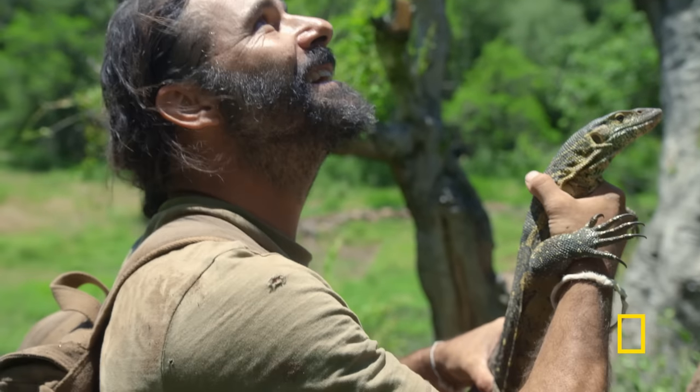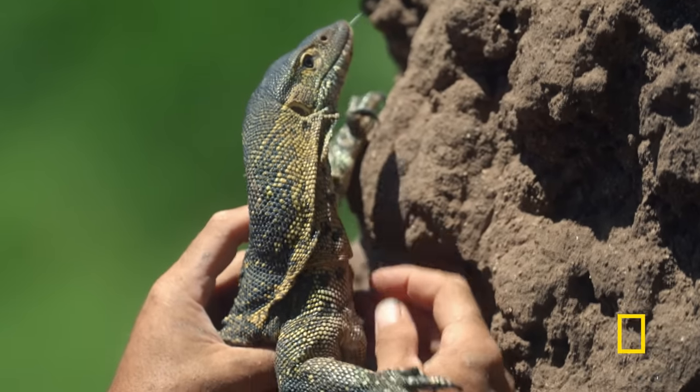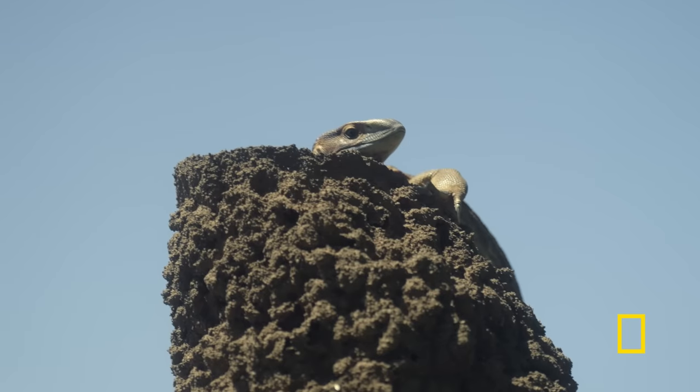Well, this was a really, really lucky find, but I'm just gonna let you go right where I found you. Pretty smart lizard. Cool.